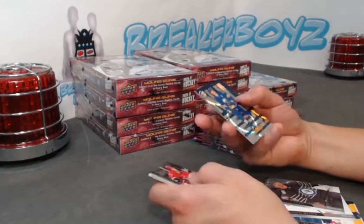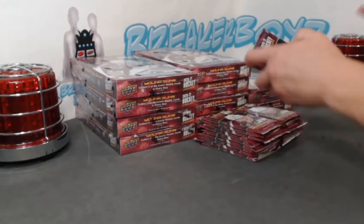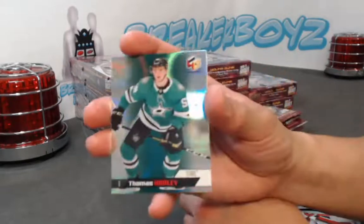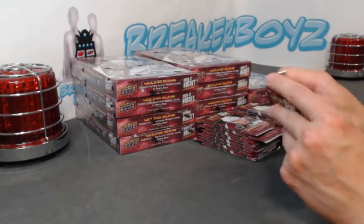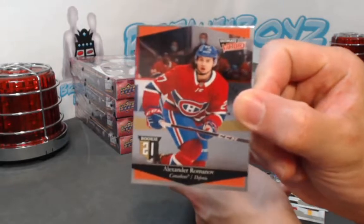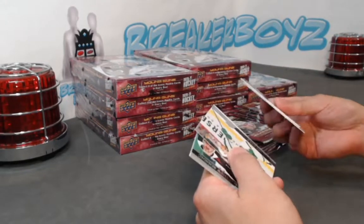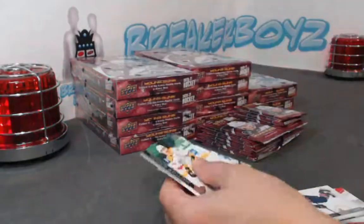We have here holographics of Jack Eichel. We have a holographics of Thomas Harley, holographics rookie. All right, Alexander Romanov. Romanov victory rookie. We have another UD3 of Ovechkin die cut. Not too bad, why not? A horn for Ovi.